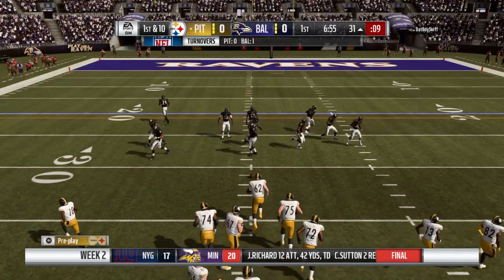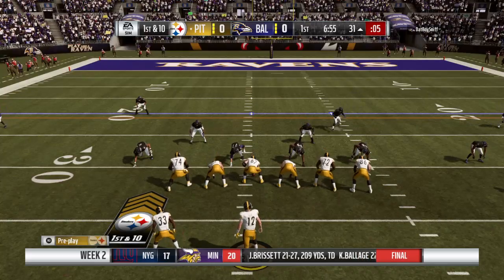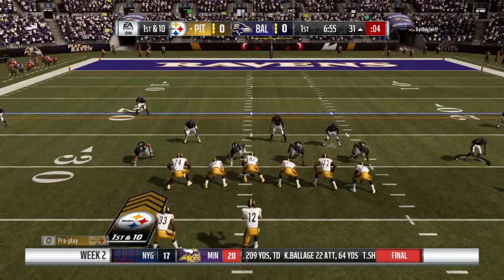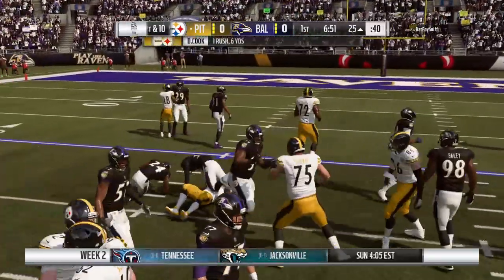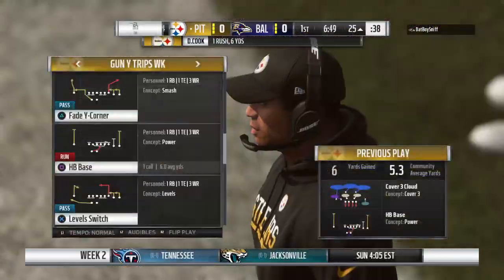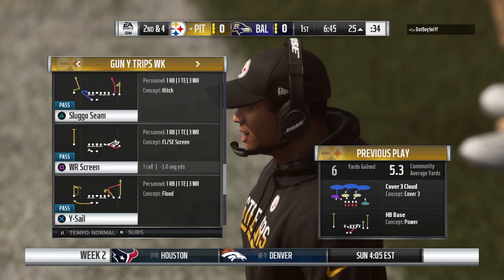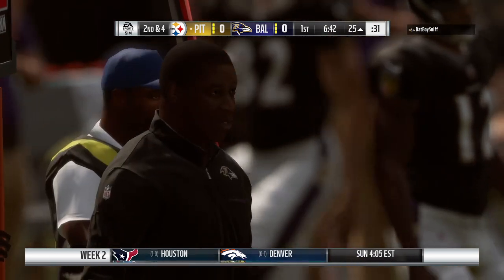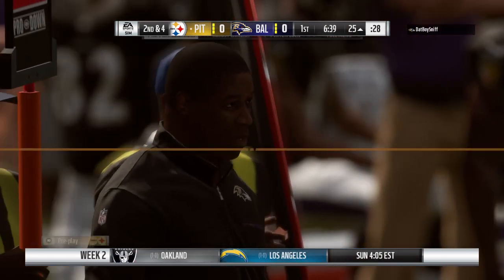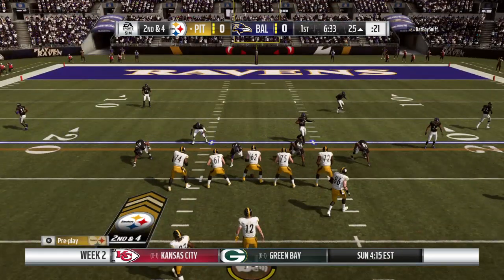Line of scrimmage, the 31 now on 1st and 10. The first carry now for Dalvin Cook. And able to push his way forward here for a good little gain. He'll get a nice chunk there on the first down run, and it's 2nd and 4. A quick burst there, and he nicely bit off a pretty decent gain.